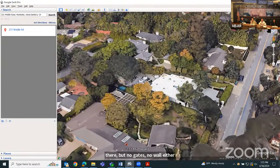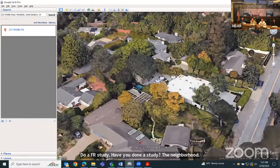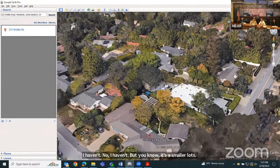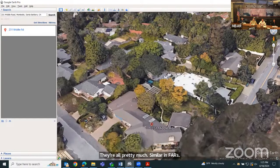For the neighborhood? Yeah. No, I haven't. But it's the smaller lots. They're all pretty much similar in FARs. Okay, Dave, please, questions.